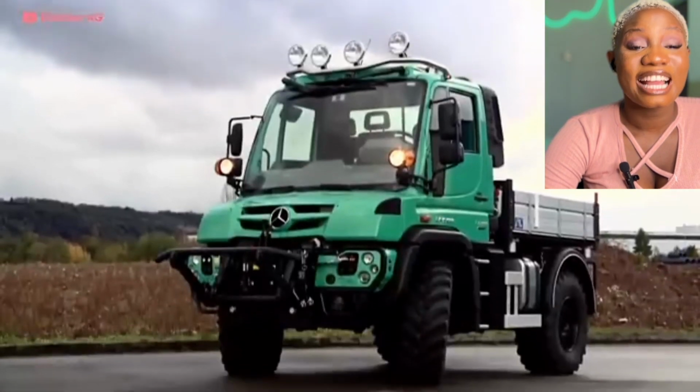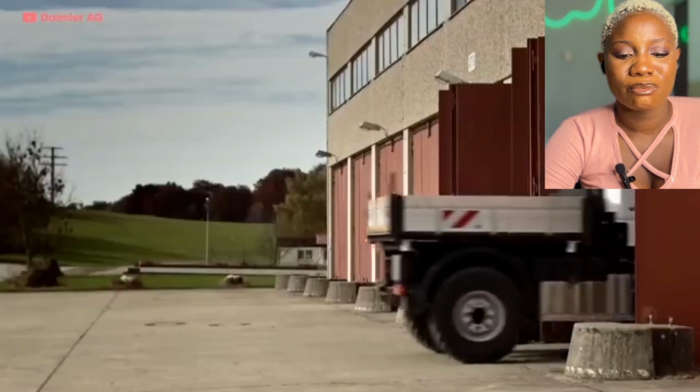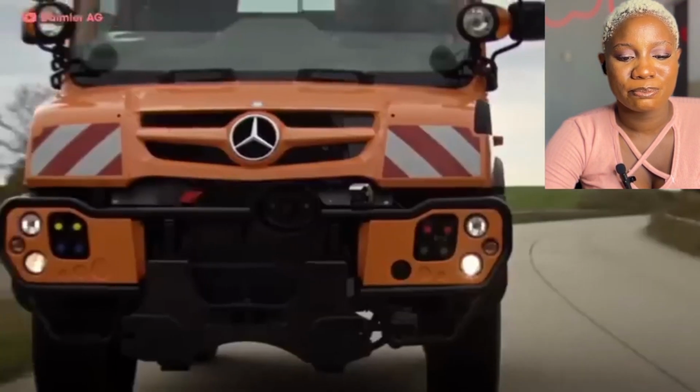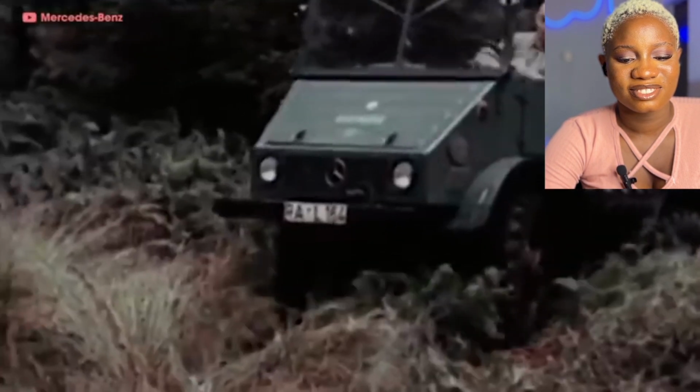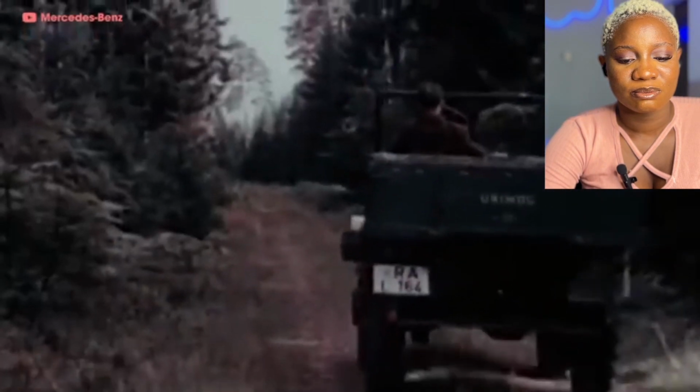But probably the biggest reason you don't see them at movie premieres or swanky restaurants is because they don't belong there. They were designed to be mechanical oxen, and using them for anything else is a pain in the ass. Can you imagine driving this thing up a tight road? They're freaking huge. While the basic principles of the original 1946 Unimog have stayed the same throughout its history, technology has definitely helped make it much more capable.